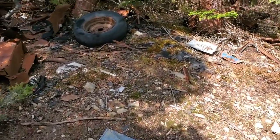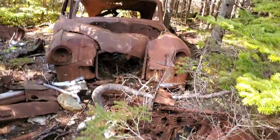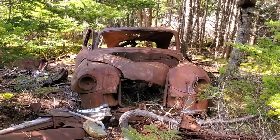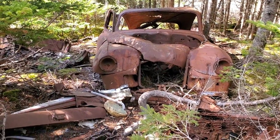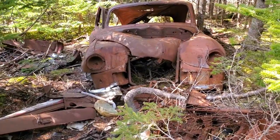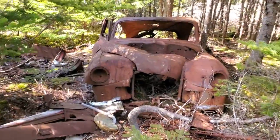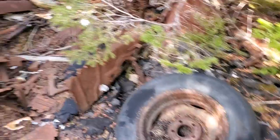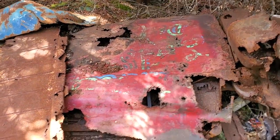Another one of them cars. I'm trying to think what the name on them are now. Can't think the names on them. There's a Crosley. They got a name on them. I'll have to look them up. I had thoughts of coming in and hauling one of them out of here, making a gasser out of it. Lettering on the old door.